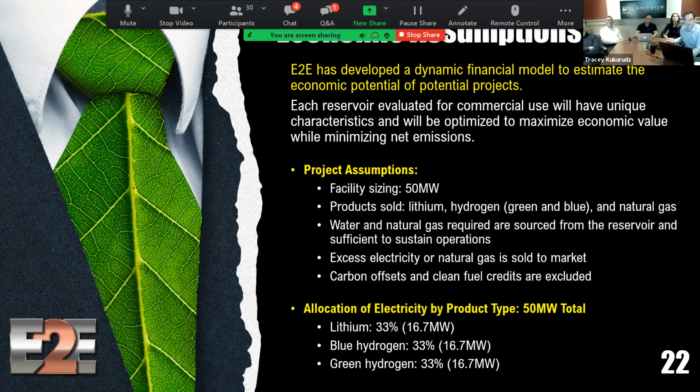The production assumptions and economic assumptions that we've utilized for these purposes are as follows. We've assumed a 50 megawatt facility, and that lithium, hydrogen, and natural gas will be sold. Water and natural gas that are required for the process are sourced from the reservoir and sufficient to sustain operations, while any excess electricity or natural gas will be sold to market.